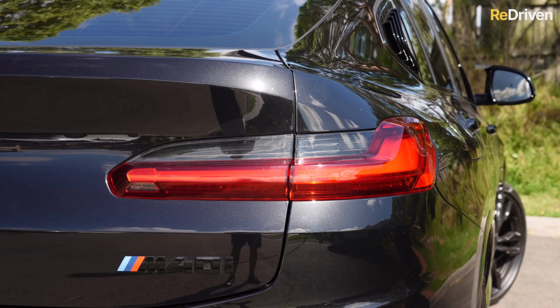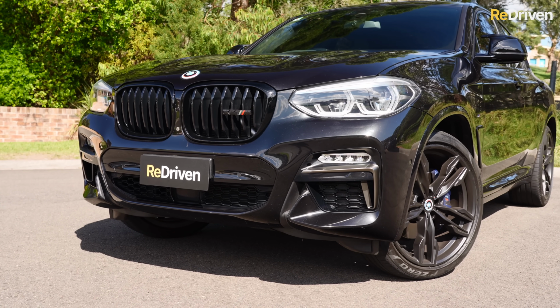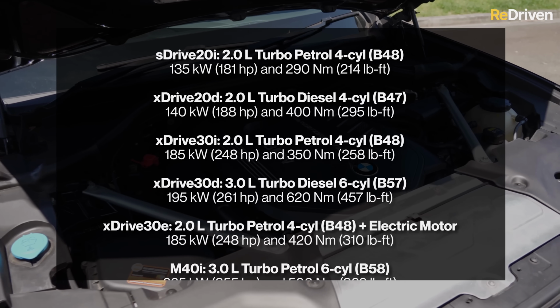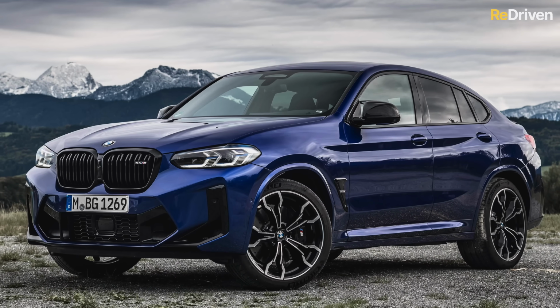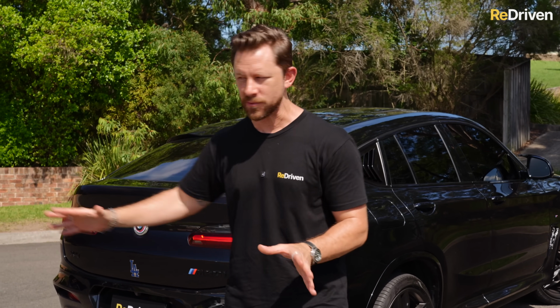Also, just on the whole earlier examples thing, it's important to know that this generation received a mid-life update, or an LCI update, as BMW call it, in 2021. And this brought with it refreshed styling, extra tech, and an expanded lineup, including a plug-in hybrid and an EV. But I know what you're thinking. What about the fire-breathing full-fat M models? Well, in our opinion, those things are so special, they deserve their very own video. We're not going to cover them in this one.